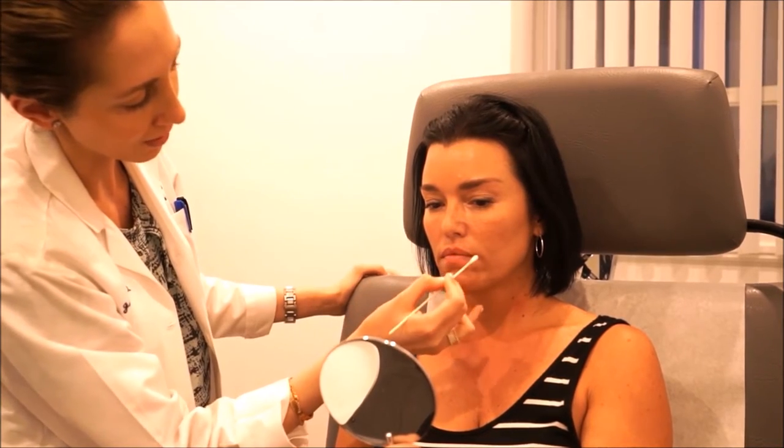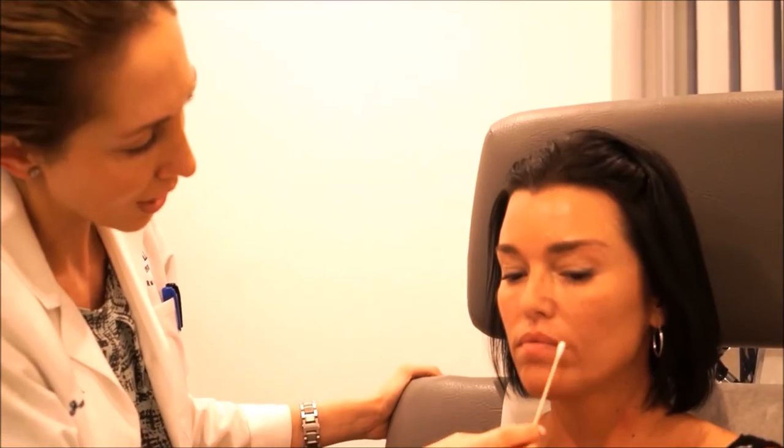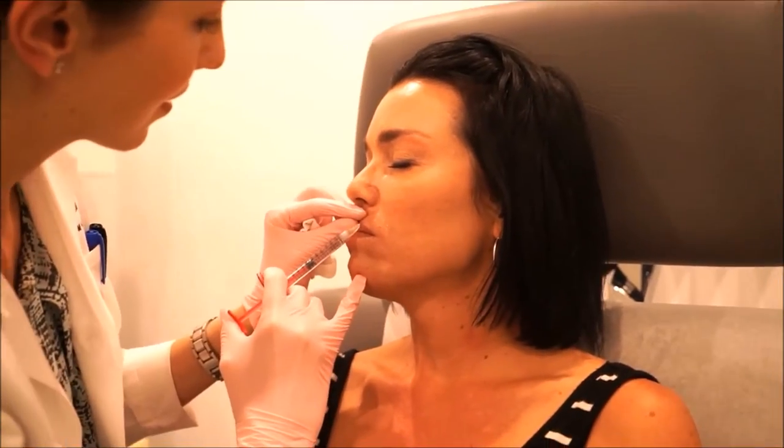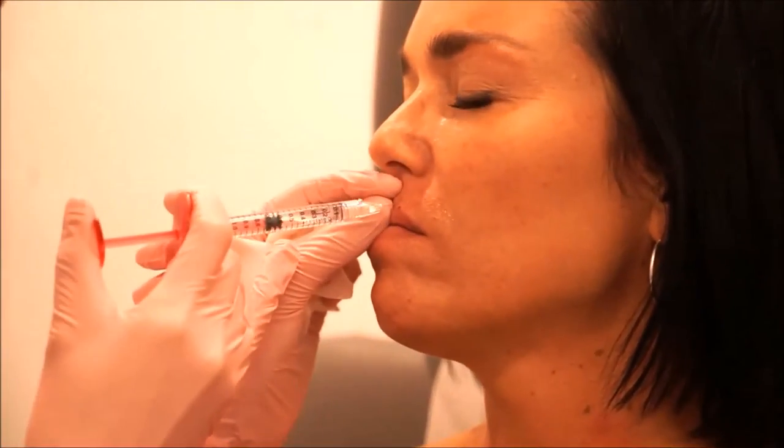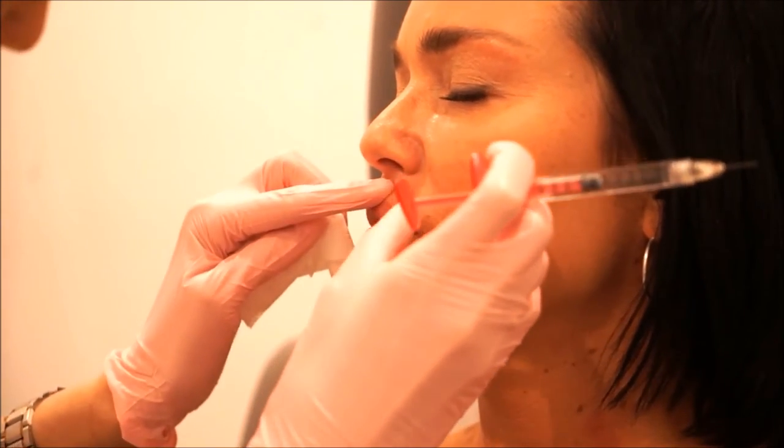Another thing to point out, these are called the perioral lines. Perioral means around the mouth. And I know you're not a smoker, but sometimes we see that more in smokers because they make that kissy face. So this product is actually suited to be used also in that area. So we can actually help you with those lines as well. Oh, great. Both on the top and the bottom, going directly into those lines and filling it.